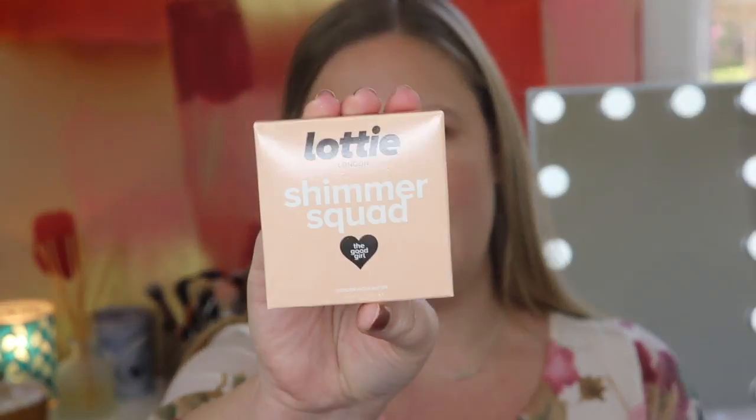And the last item I loved too. So this is by a company I don't think I've tried before. If I have, I don't remember. But it's Lottie London Shimmer Squad, the Good Girl Powder Highlight. And this is just a pan. It doesn't come in a compact. I do have some Z palettes, so I will put it in there.